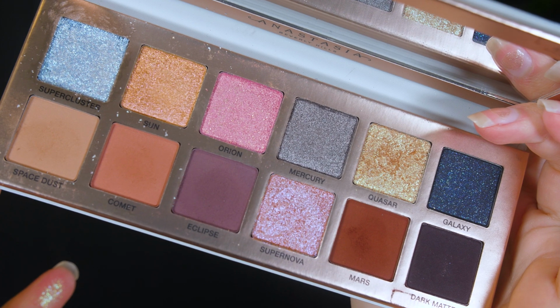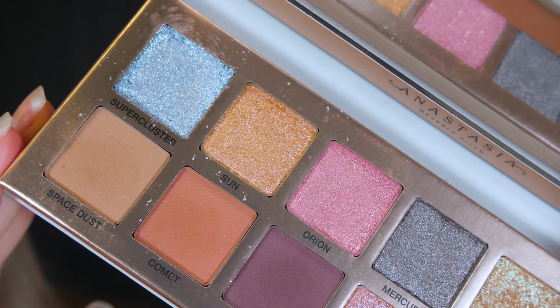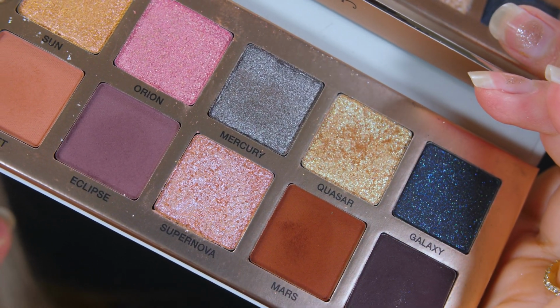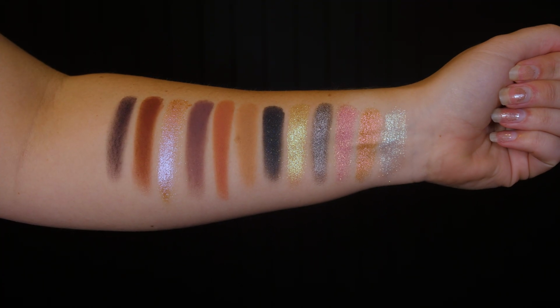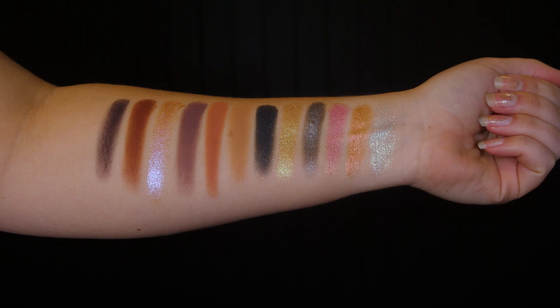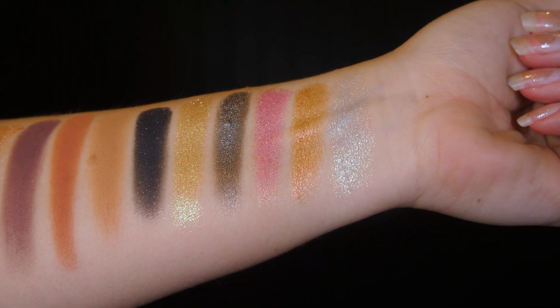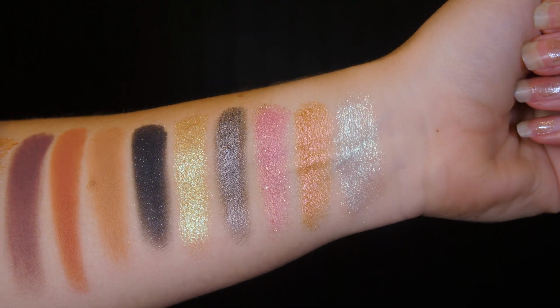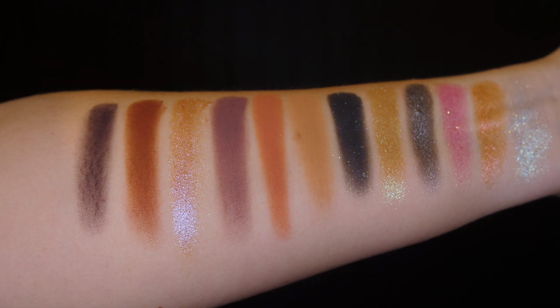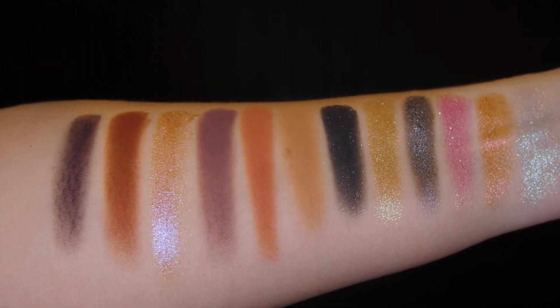I'm so excited. So ABH describes this as being inspired by explosive sparkles and star-filled galaxies. We have 12 shades in here, ranging from neutrals to some fun turquoise. There are 5 mattes, 6 sparkling shadows, and 1 interesting shadow at the end here, which I believe is like a matte with sparkles pressed into it. These shadows are very much what I'm into right now. The sparkles, the neutral shades, everything speaks to me.